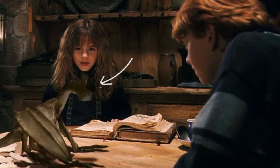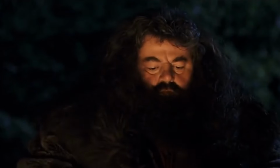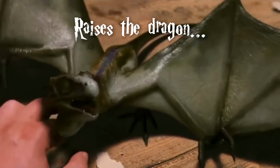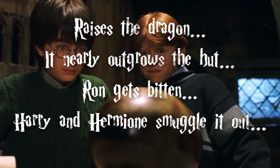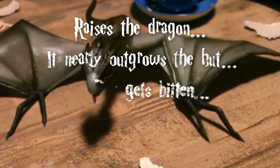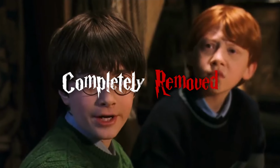Remember this little guy? Well, in the movie he gets a couple minutes of screen time, and the next thing we hear about him was that he was taken away. But in the book, this escapade takes up an entire chapter, in which Hagrid raises the dragon, it nearly outgrows the hut, Ron gets bitten, and Hermione and Harry brainstorm a plan to smuggle the illegal dragon out of the castle. Sadly, all of this juicy lore and storytelling is completely removed from the film.